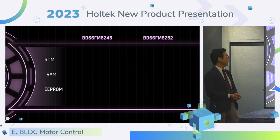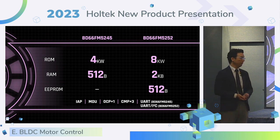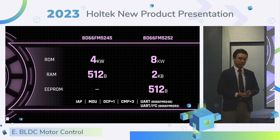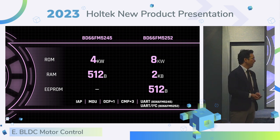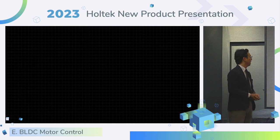And their basic spec, in the middle is their memory outline, and they all support IAP, in application program, for user to be able to update their firmware from host terminal, and NDU to accelerate calculation, OCP to ensure the safety, and three comparators for the whole element for three-phase motor control. And 5245 has UART interface, while 5252 has both UART and I2C interfaces.